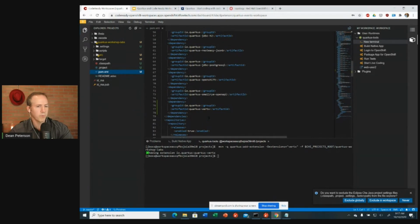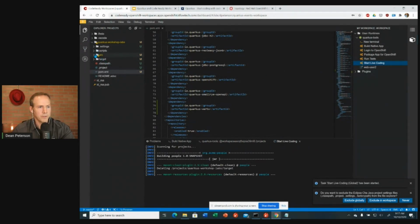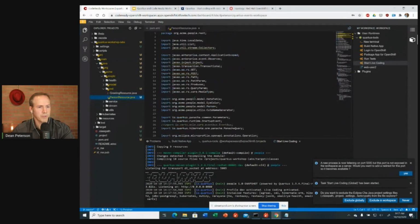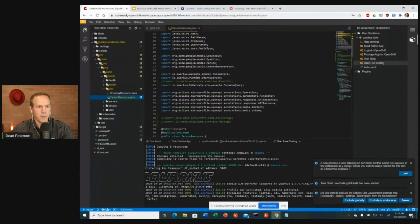All right, so what we're going to do is add to this, and all of this is going to be happening with live coding. So let's go and start our live coding tab. We're going to go into our source, to main, to Java, and to REST. So we're going to add to our person resource. I'm going to close that. I don't want to open up the browser. I'm just going to uncomment these things here.